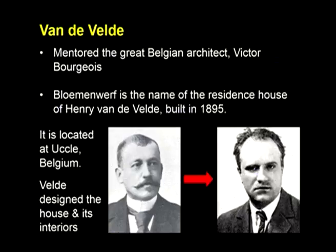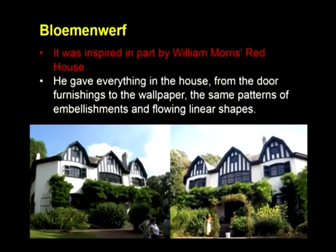He could have done that, but instead he chose to develop other architects in other areas too. He mentored Victor Bourgeois. He reiterates this one single largest purpose of every organism: to transfer knowledge to another organism. So, hats off Van de Velde for doing that. This was his residence. Let us take a detailed look at the Blumenwerf.